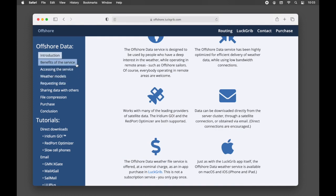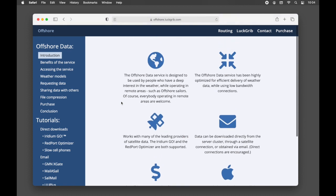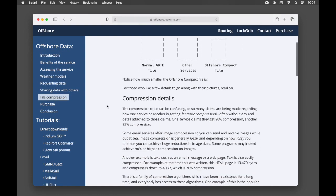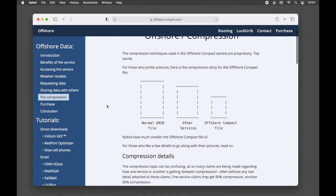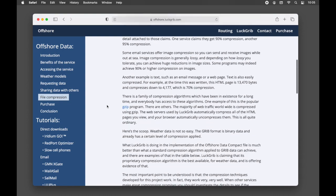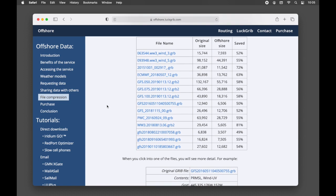I've been getting feedback from people who have been reading my marketing claims, and they're saying, "Yeah, you're right. It's true." There's at least two major components. One of them is the compression being offered through the service, which is superior to any other service available. A lot of effort has gone into making the offshore data files as small as possible, and the compression being achieved by the system is better than anything else. Basically, the smaller the file, the faster the download. So for a given size of file, you can download more weather data using this system than any other.